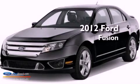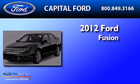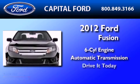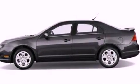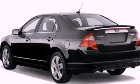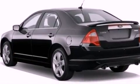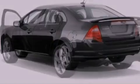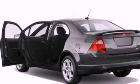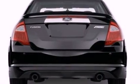This is a brand new 2012 Ford Fusion. It has a six-cylinder engine and an automatic transmission. Its top features include a double wishbone independent front suspension, a sport suspension, a low tire pressure indicator, 100% commercial-free Sirius satellite radio, big 18-inch wheels, and traction control and stability control systems.